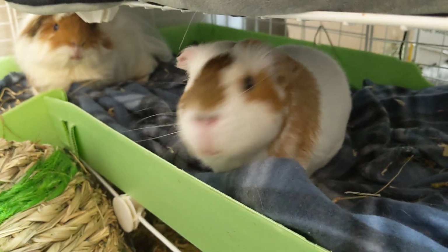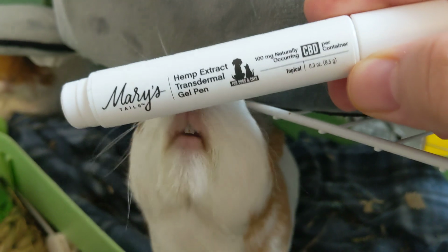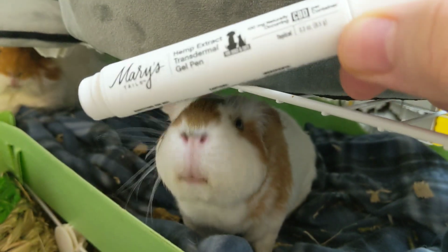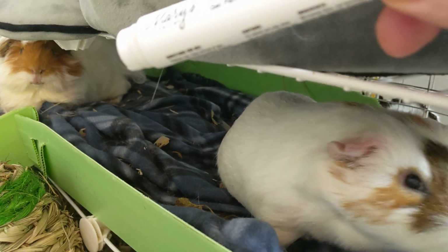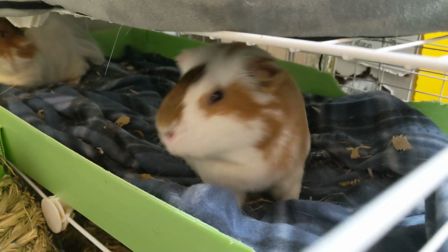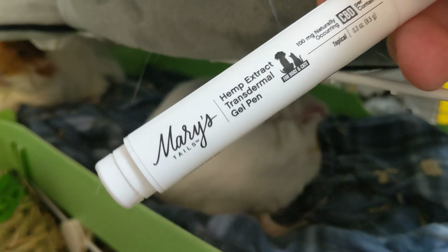And then when he wakes up, I'm giving him a treatment of the CBD cream here. Hemp extract transdermal gel pen, just a little bit, about the size of a pea, on the ears. I rub that in, and then I do one more on his hips, and I rub it in. That usually gets him going. And I do this in the morning and at night. This gets him nice and comfy for the day and night.